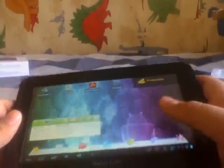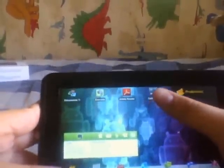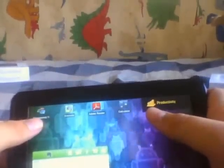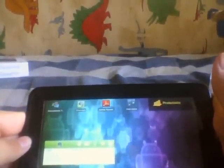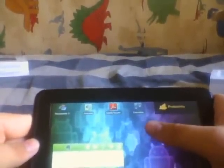Here's your productivity. You have Calculator, which is actually a very good calculator, Adobe Reader, Evernote, and Documents. This is actually a combination of like Microsoft Word and two other things. I don't even remember, so it's not really all that important.